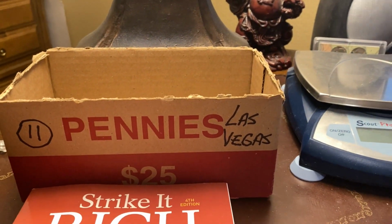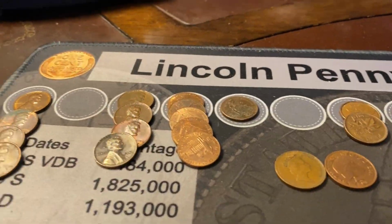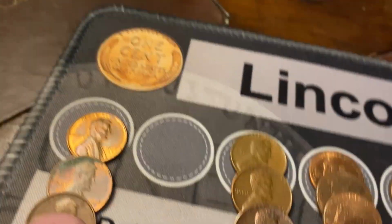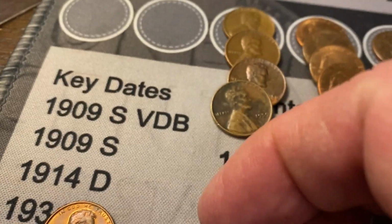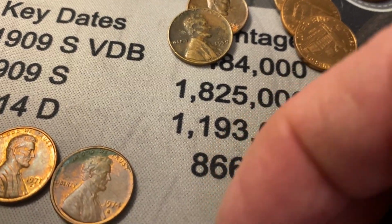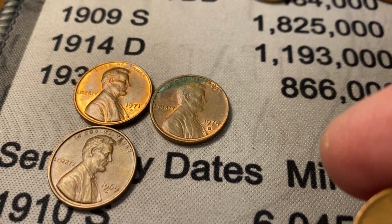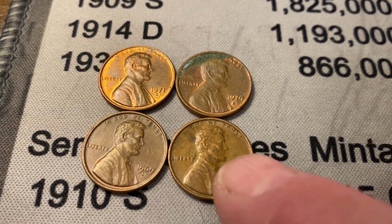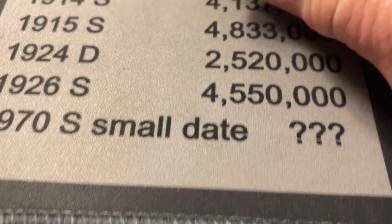Okay, all 50 rolls of customer hand rolled pennies searched. We have a few finds here. We got some recap here. We got four S mints: a 1971 S, 1974 S, 1969 S, and 1970 S. I've looked at that 1970 S, the small date. It is not the small date variety.